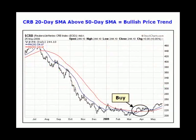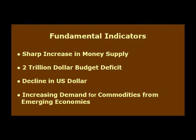We can see from this daily price chart that recently the CRB Index 20-day moving average, which is the blue line, crossed above the 50-day moving average, which is the red line. This indicated commodities are in a bullish price trend. Now, even though the price of the CRB Index is currently up about 6% after this latest buy signal, the index is still down more than 48% since the July 2008 high.